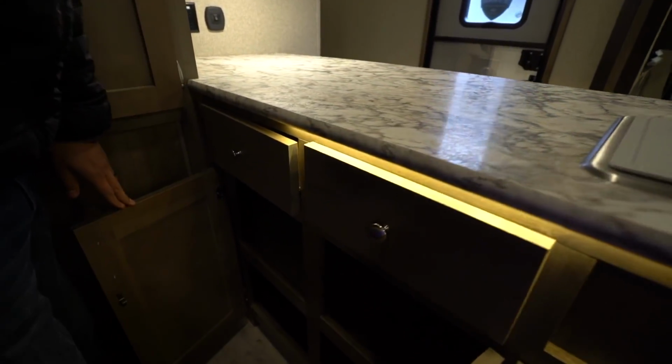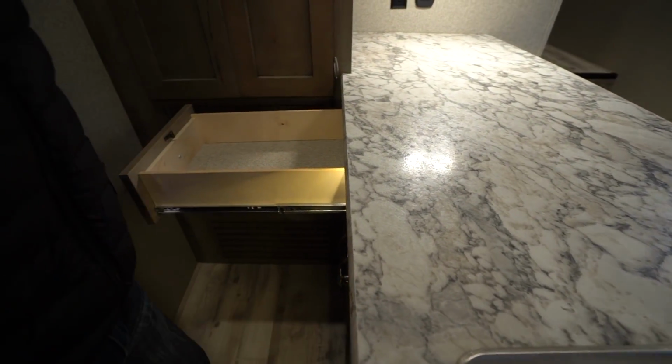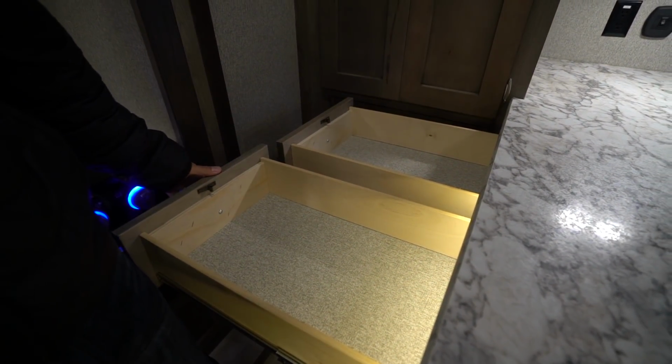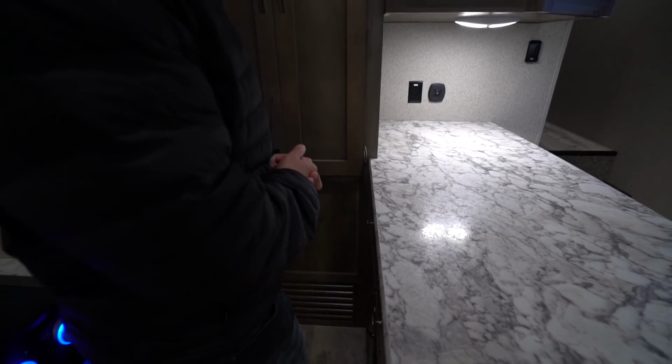Right underneath here, you'll see some additional storage for your pots and pans. And then let me scoot my butt to this side, because these are really long drawers. You have 2 full extension ball bearing drawers. You can see how big those are. Again, you kind of have to scoot to the side to be able to get to those. But I like the fact that they built them nice and large.